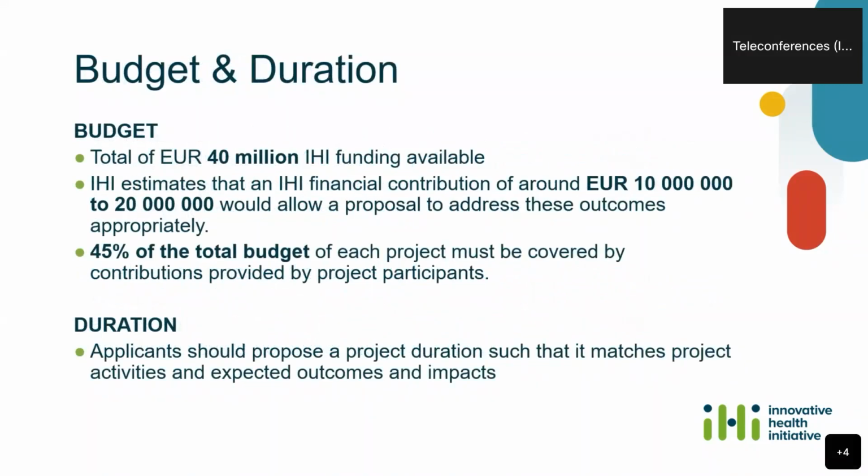The budget that we expect for this topic in the first call is an envelope of 40 million euros from IHI funding. However, given the scope of this project, we believe that your proposal should have an estimated budget of at least 10 million euros in order to be able to address all the outcomes appropriately. We remind you that 45% of your total budget should be covered by contributions provided by project participants. I will talk about that in the next slide. There is no fixed duration for projects, so applicants are invited to propose a project duration that matches the activities of the project, as well as expected outcomes and impacts that you have proposed.